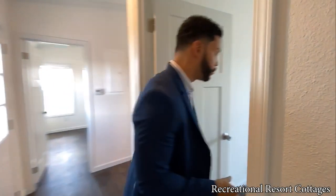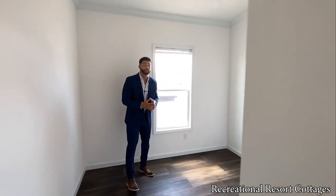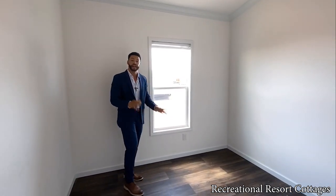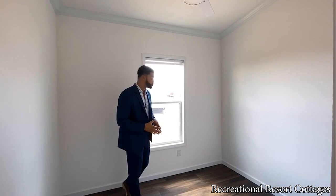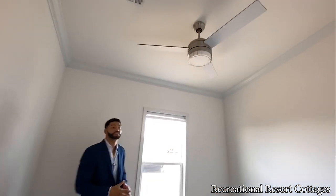And then right over here, we have the first of the 2 bedrooms. This would be considered the guest bedroom, or for a lot of people these days, they're using them as an office. So this is a great office space or a small second bedroom for you. We have the window in here, bringing in additional natural light, 3-blade ceiling fan up top.